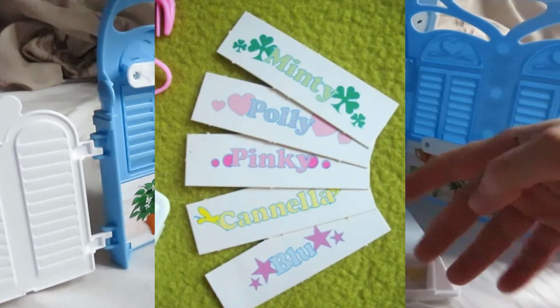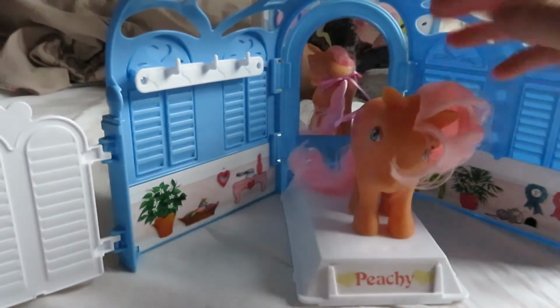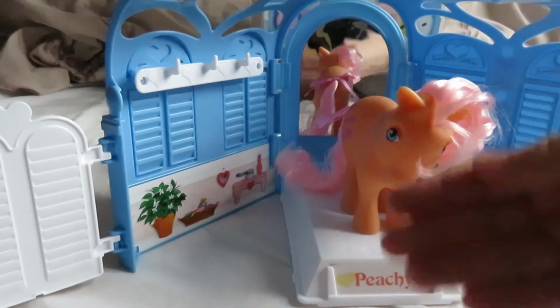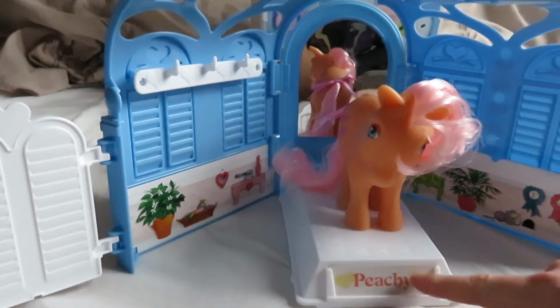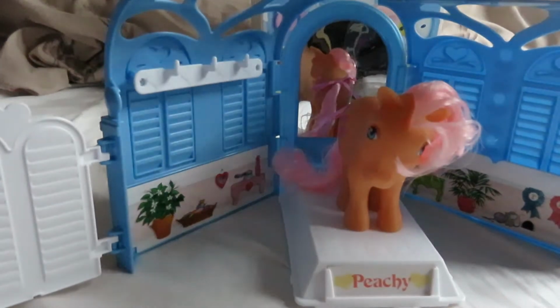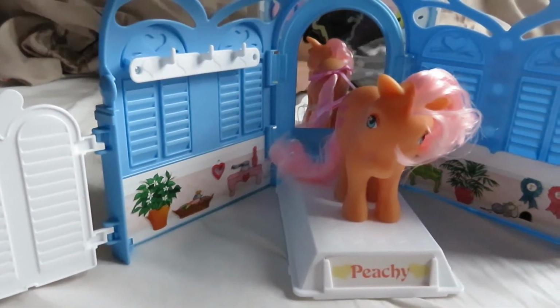It had, I forgot what names, but I just had other names so that you can use it for other ponies. But I guess if you do have other ponies, you can make your own out of the cardboard provided from the box or something else. Like, it's a nice DIY experience.